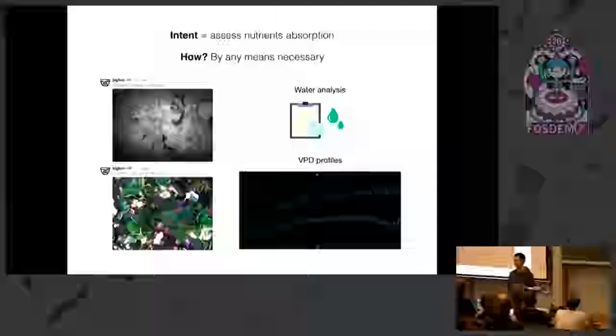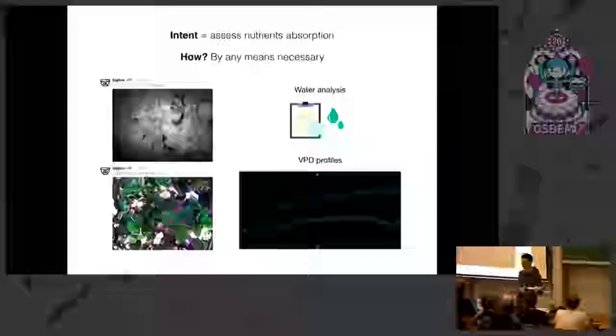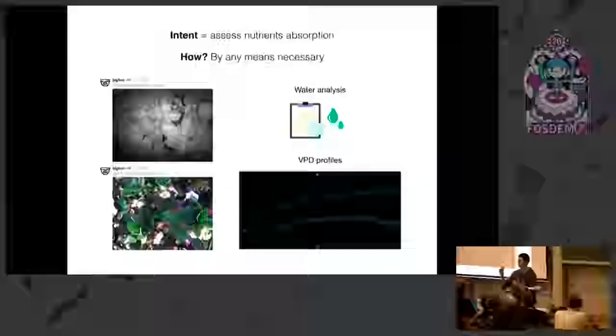So if you take a plant, the leaves are saturated with water, and it needs to diffuse some of that water in the air to be able to grow. And this is called the transpiration. And during transpiration, the nutrients are moved inside the plants, and this is how they are absorbed. So at every stage of growth of your plant, you need the right level of transpiration intensity. And VPD is a good indicator of that. It's basically a ratio between the level of saturated water in the leaves and the level of saturated water in the air. And what's nice with VPD metrics is that it's fully automated.